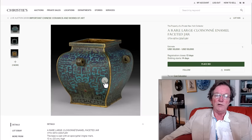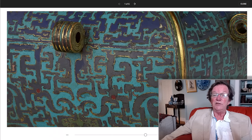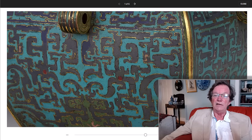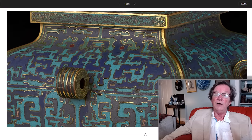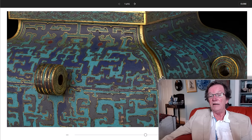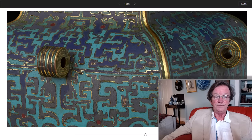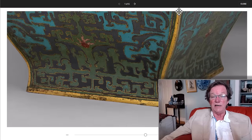It was sold a number of years ago by Jim Lally. But an absolutely stupendously attractive piece of cloisonné work. And it's got this archaic enameling all over it, beautiful gilded relief on it, and these lovely handles. Whoops. Okay, little interruption there. Just a great looking piece of cloisonné.